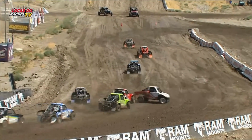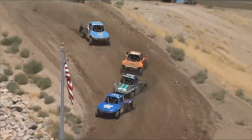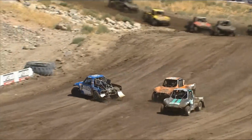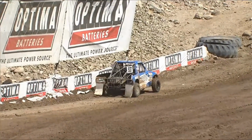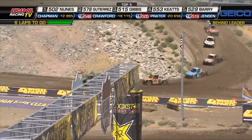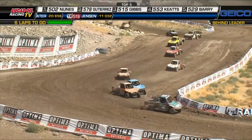We see some good battles. Look at that. There is Connor Barry. Keats was sliding back just a little bit. Mason Prater, but Mia Chapman, a beautiful line with Chris Nunes right on her back bumper there. In fact, no, a little too close, and that bumper brings her around. Mia Chapman, right, Nunes here, slides it. Look at that. Man, almost up on the bike there. Just momentarily, Nunes, you could see it just lean on the side.